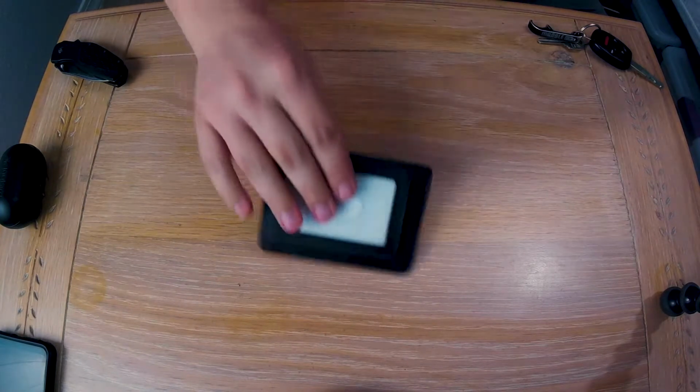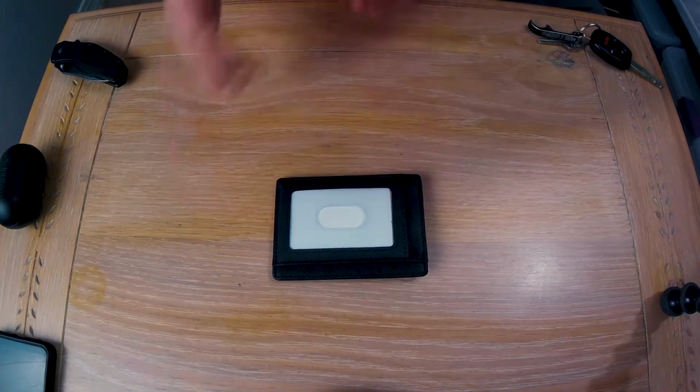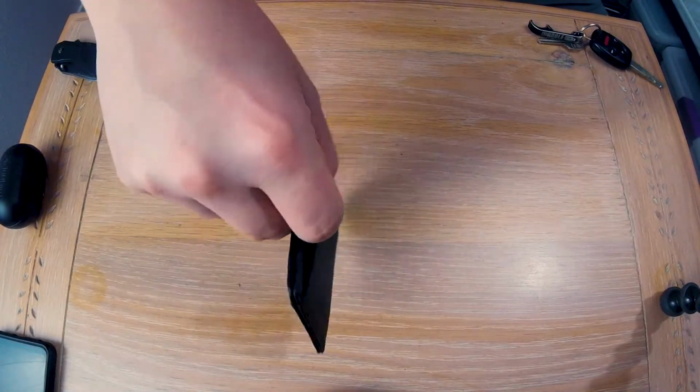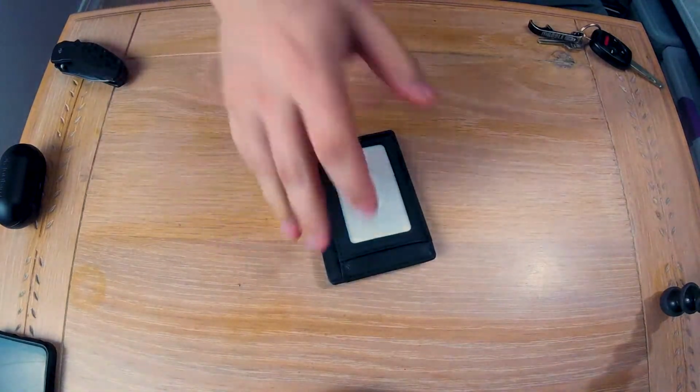Like, it's fantastic. I've been wearing it in my pants all day while I was at work, and then now in my shorts, and it just sits flat like this, or like this, or like this. It fits, and I can't even tell it's there. Like that's the point of a wallet, in my opinion. You need to know that it's there, but also not know that it's there, and also safely and snugly protect everything that you got.